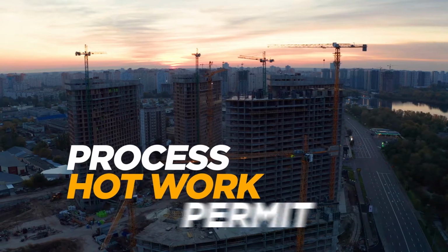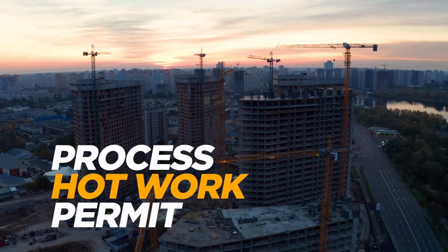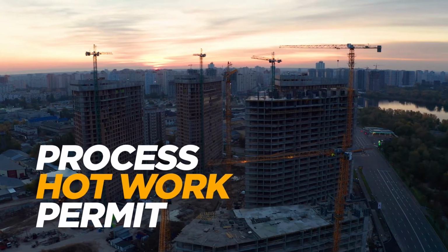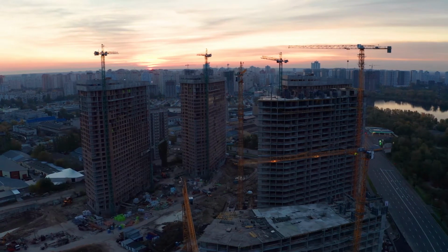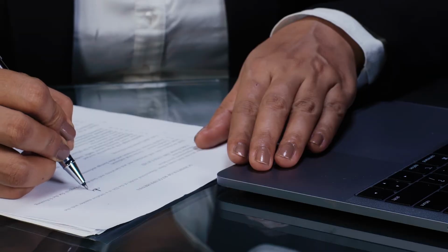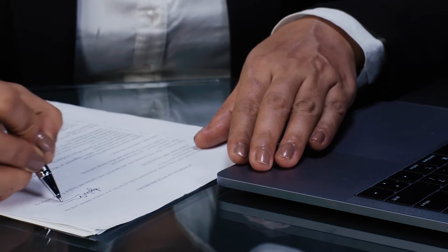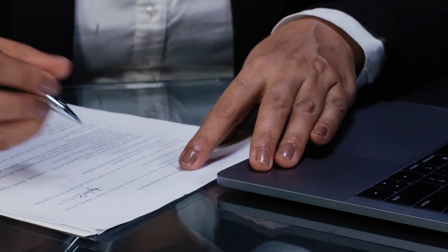Process hot work permit. A work permit is not just another piece of paper to fill out for you to finish a job. This permit helps us all ensure that the area is safe for such operations and that you will be able to return to work the next day. To process a permit for hot work, you must fully understand the hazards that it poses and what control measures are necessary for mitigating these risks.